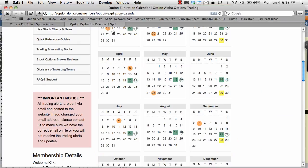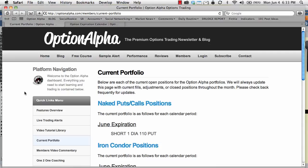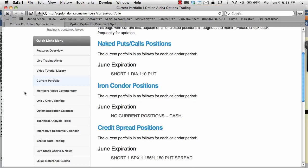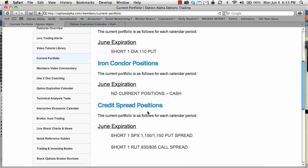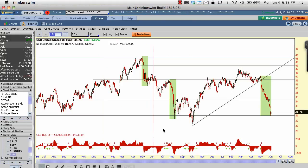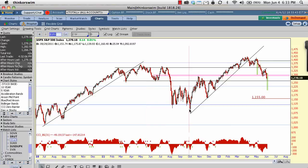The other thing I want to take a look at, obviously, is the current portfolio. What we have here is the portfolio for this month for June. All we have is just this one short 110 DIA put. No problem with that at all. And then the bulk of our money is actually in these two credit spreads for the month. Again, no iron condors, it just hasn't been a good time to trade those. But these two credit spreads are looking great, and we put them on at great premiums. We did a pretty good job on entering the RUT call spread. We could have done a little bit better on the SPX put spread, but that's water under the bridge at this point. And like I said, it's looking very nicely.